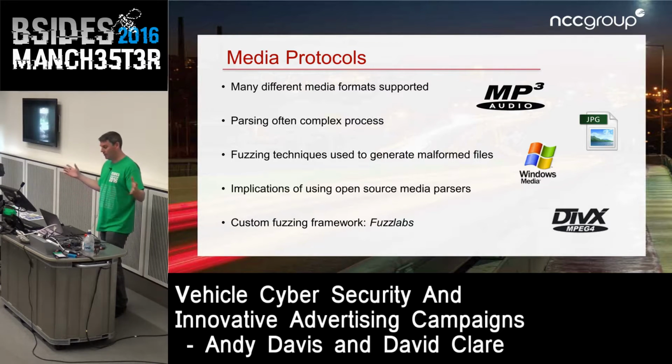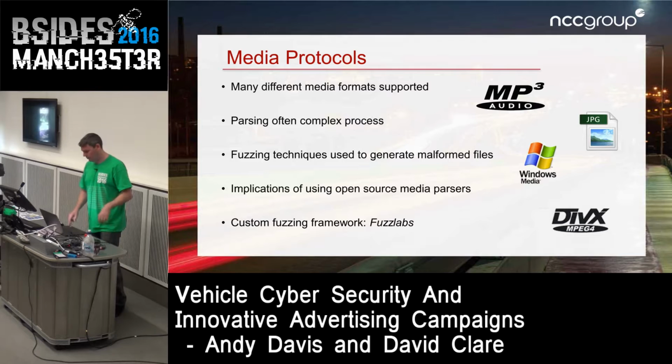So, I've talked about fuzzing. We've got lots and lots of different fuzzing tools. We've got a custom fuzzing framework called Fuzz Labs that allows us to interface with lots of different wired and wireless protocols to test all this stuff.